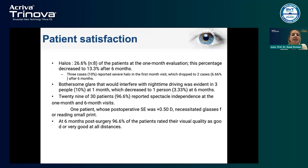How about the patient satisfaction? Six patients reported halos at 1 month evaluation, but this percentage decreased to 13% after 6 months. Three cases reported severe halo in the first month, which dropped to two cases after 6 months. Bothersome glare that would interfere with nighttime driving was evident in three people at 1 month, which decreased to one person at the end of 6 months.